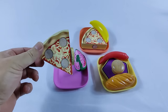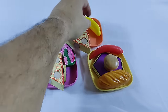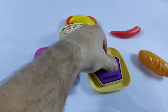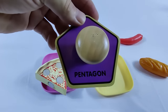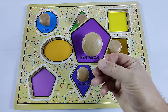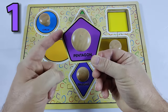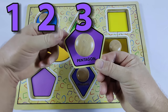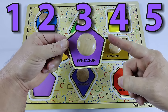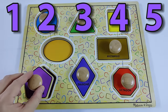What are these shapes? No, that's not the one we're looking for. No, this doesn't look like it either. What is this? Here it is! It's the pentagon! The pentagon has 1, 2, 3, 4, 5 points and 5 sides. Yes, we did it. Great job.